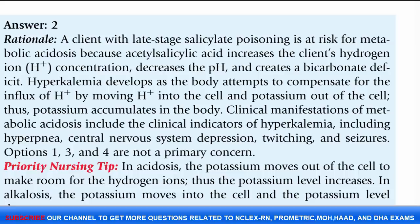Rationale. A client with late-stage salicylate poisoning is at risk for metabolic acidosis because acetylsalicylic acid increases the client's hydrogen ion (H+) concentration, decreases the pH and creates a bicarbonate deficit. Hyperkalemia develops as the body attempts to compensate for the influx of H+ by moving H+ into the cell and potassium out of the cell. Thus, potassium accumulates in the body. Clinical manifestations of metabolic acidosis include the clinical indicators of hyperkalemia, including hypopnea, central nervous system depression, twitching, and seizures. Options 1, 3, and 4 are not a primary concern.